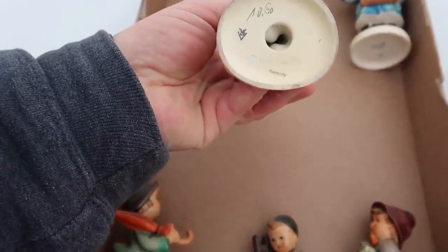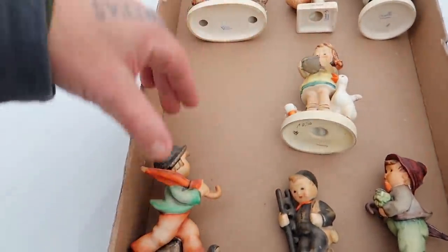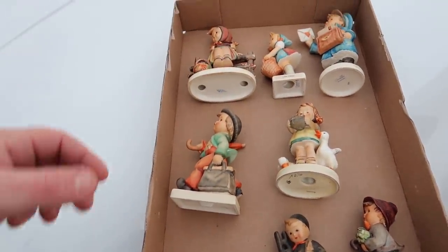Oh, wow, that one's cool. Is that one dated? Yeah, that one's dated 1948. So that's just post-war. That's cool. But yeah, so I grabbed these. I think he charged me $50 for all seven of them. So that's less than $10 a piece.